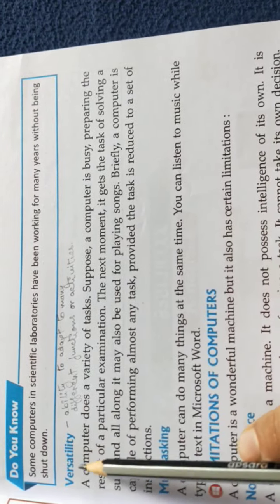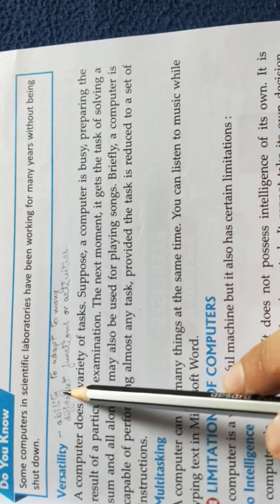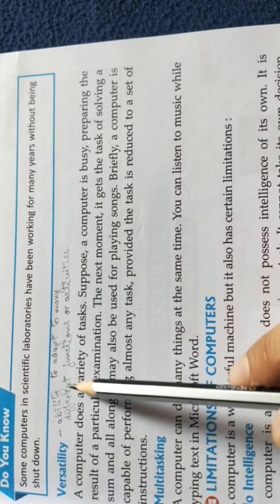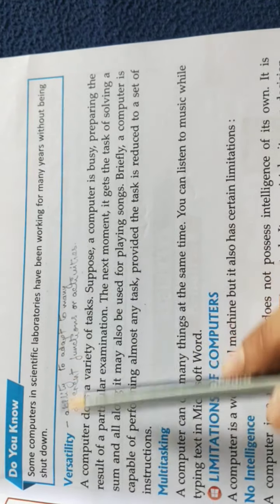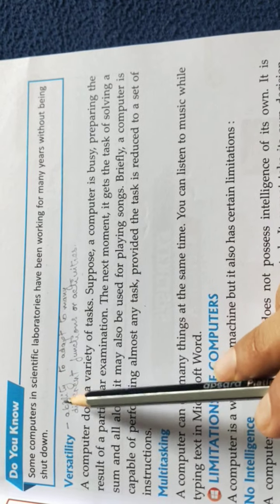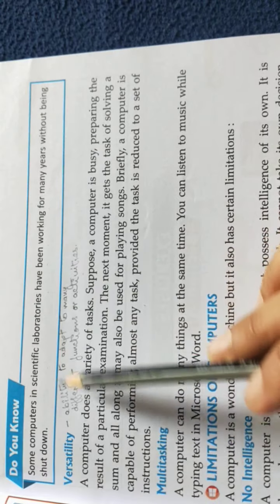Another topic is versatility. What does it mean? Ability to adapt to many different functions or activities. You can also write this meaning beside this word in your book in a clean manner.